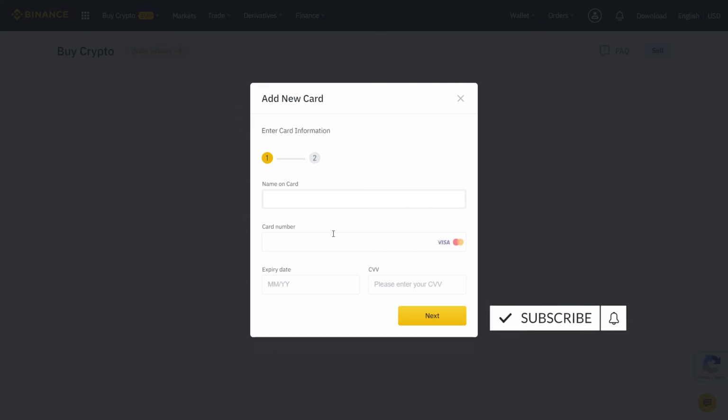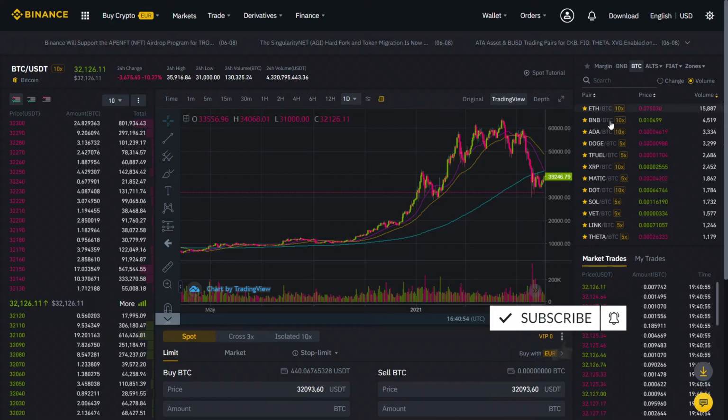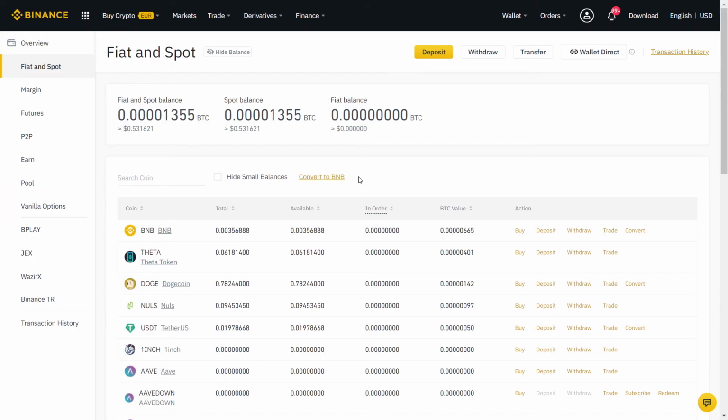If your national currency does not have a direct pair, simply buy Bitcoin first and then trade it into Cardano. Likewise, if you already have cryptocurrencies, you can deposit them directly on Binance and then convert them into Cardano.